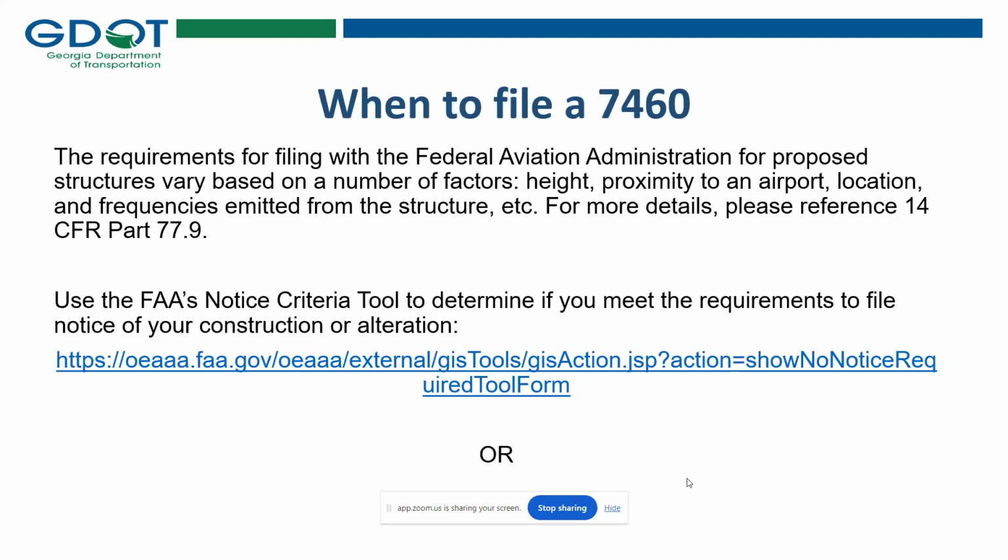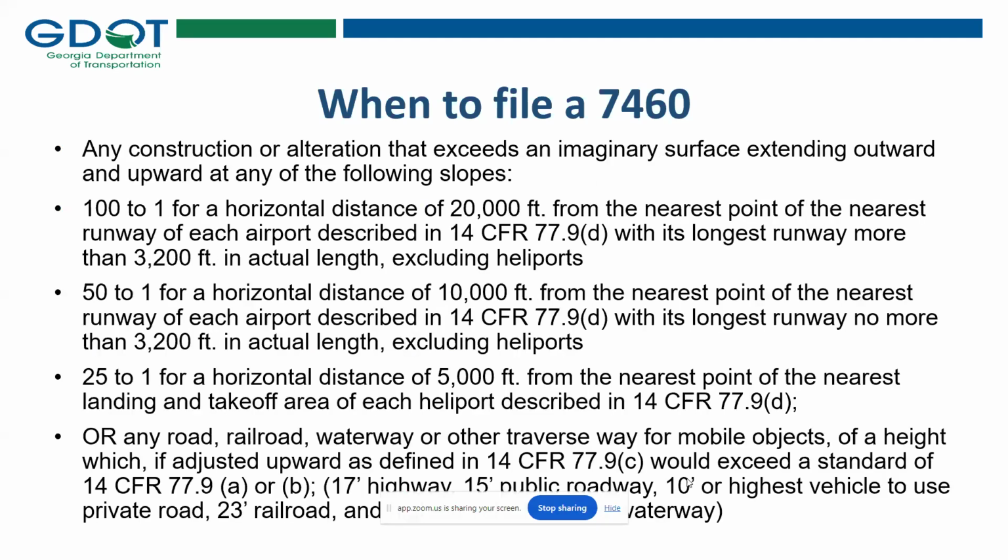You don't have to write down that link. It is found on the OEAAA website. Either you can use that function, or in broad general terms: is it at 100 to 1 for 20,000 feet from a runway 3,200 feet or more, or does it bust a 50 to 1 to a runway shorter than 3,200 feet, or does it bust a 25 to 1 to a heliport for a total distance of 5,000 feet? Or is it any road, railroad, waterway, or other that, at the heights at the bottom of that paragraph, would bust any of those things?